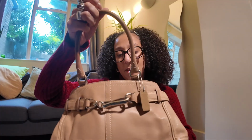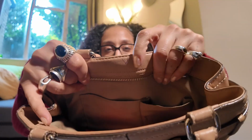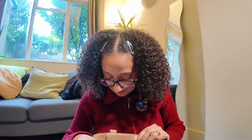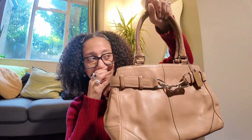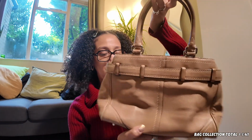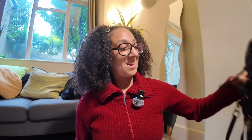The only thing about this one is it did have pen marks on the inside. Don't know if you can see that. But that doesn't really bother me too much, to be completely honest. But yeah, I got this one from Trade, and I want to say it was £14, I think, from what I can remember, or maybe 20. But it's around that mark, which is such a bargain because it's such a nice bag. It's a classic one.